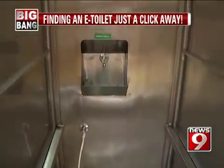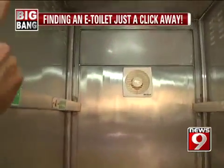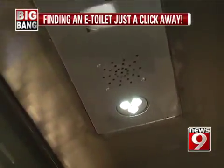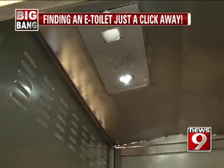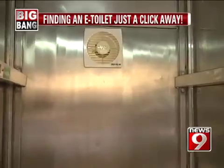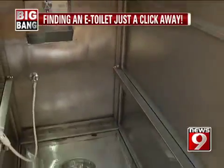And after about 10 uses, there is a sensor on top as well, including a light if anyone's using it in the night. Now that sensor automatically activates water such as like this now that you're seeing, and after about 10 uses, the entire floor as well is filled with water so that it cleans it up.